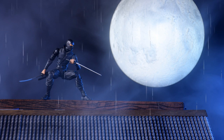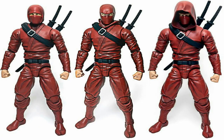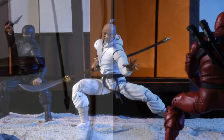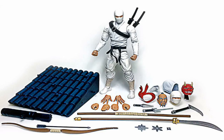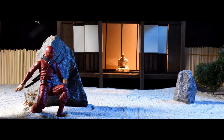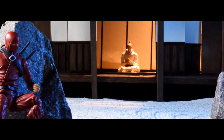Now, the figures will be highly customizable with swappable and interchangeable parts, and they'll come with all kinds of weapons and accessories, just a bunch of extra stuff. The figures themselves are being offered in a variety of options, from the single pack ninja to a 3-pack armor builder set to the deluxe ninja. They'll be available in red, black, and white. It's also been teased that a possible ninja in blue will be available at some point as well, so there'll be plenty of options to choose from.